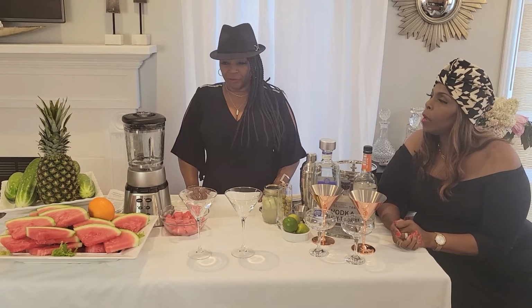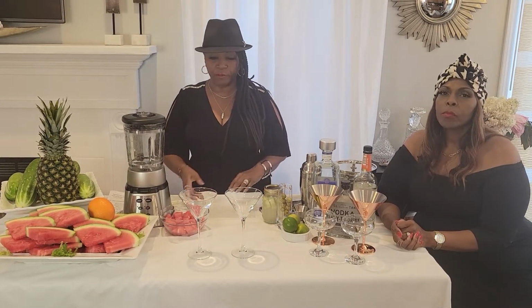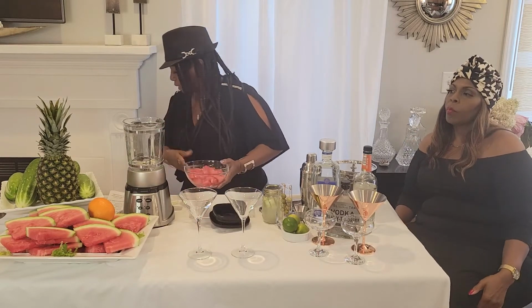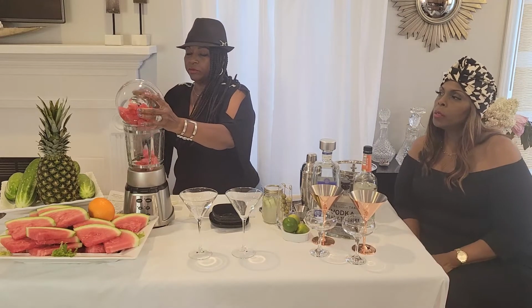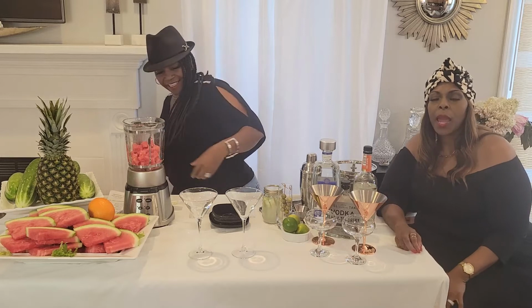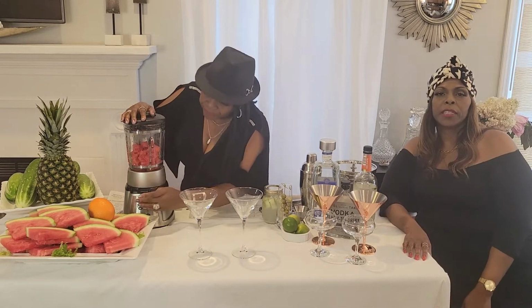So what's the first one we're making? We're going to do a cucumber watermelon. We've got all these lovely fruits and vegetables because it's the season. Watermelon is at its peak, so we're going to add in two cups of watermelon. We're going to utilize all the fruits that are in season, making specialty martinis geared towards the fruit that is in season right now.